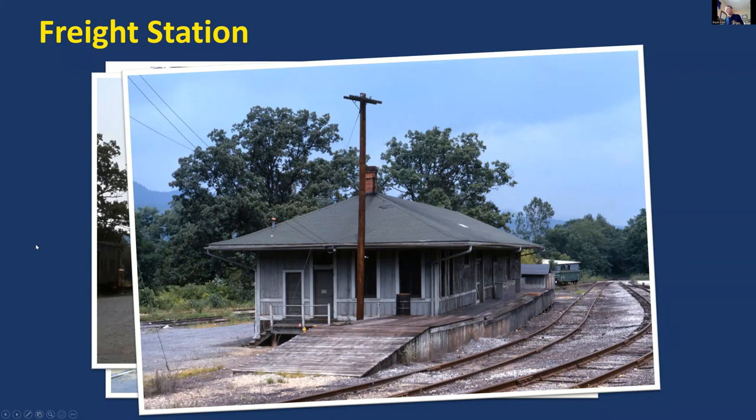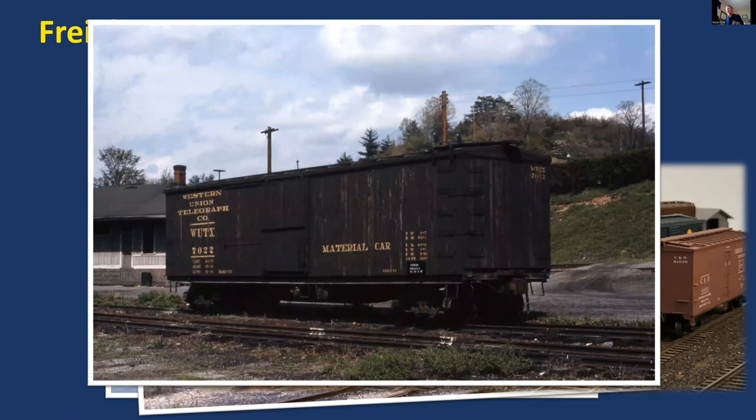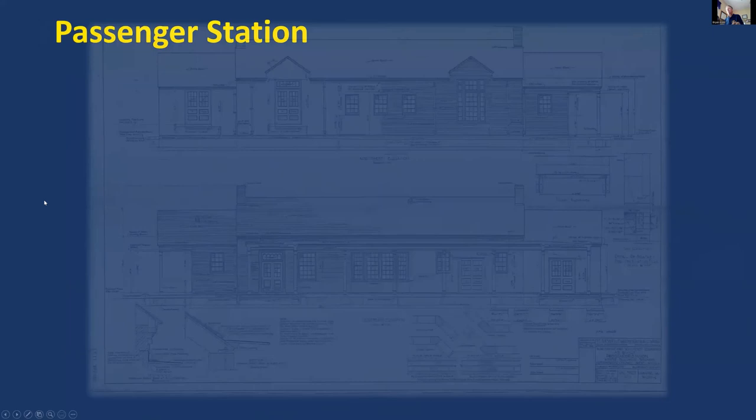I was using the old Revell freight station as a stand-in, and now with the silhouette, I've cut out a building that more or less is what the real deal is. We'll see that when we go downstairs. That picture was taken in the early 1970s. So no telling what you might find at White Sulfur Springs.